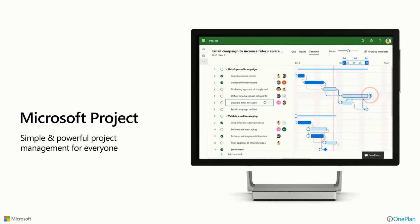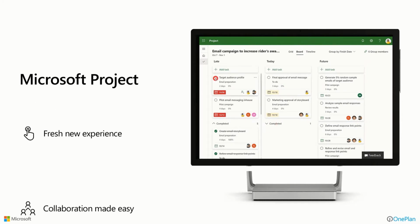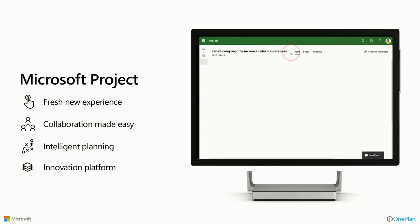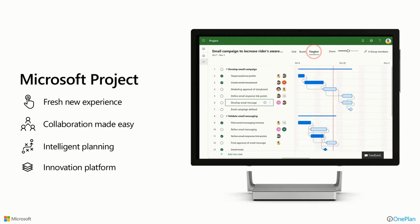The data is easy to access, all available from your browser, not from a fat client in Windows, and allows you to do all the things that most people are doing within their schedules. The key here is to provide a fresh new experience, to have collaboration made easy, so in the browser, people can actually do things like co-authoring with their peers and their cohorts, and be able to provide just an innovation platform with intelligent planning that people can leverage for a number of different purposes.